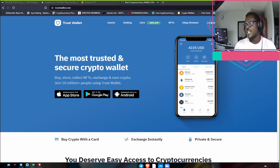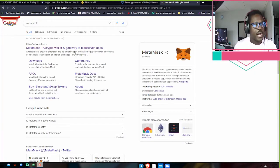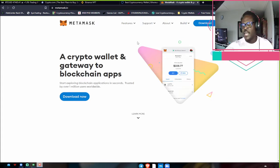Now, personally, I use Trust Wallet on my iPhone still, which is great. But if you find that step an inconvenience, or if you just want to have access to the DApp feature or the browser right there on your phone, I highly recommend getting MetaMask. MetaMask is just another wallet that you can download. It's an awesome app.